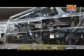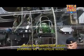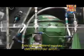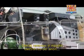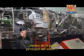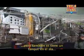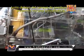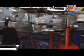Behind the seat of the pilot, you could see a green tank. It's for air. It's oxygen for the pilot. And behind, you've got the electronic equipment of a plane. And just behind, you've got a fuel tank. We've got a fuel tank inside the main part of the plane, but also a fuel tank in the wing. Just under the fuel tank, you could see the gun of a plane. This plane had 2 guns.